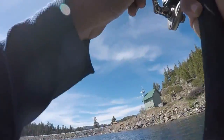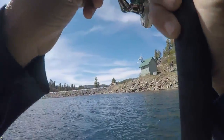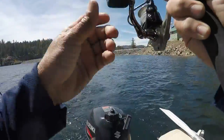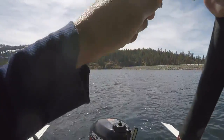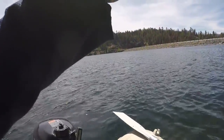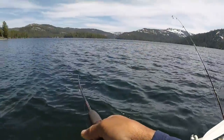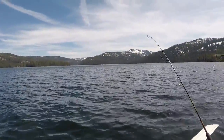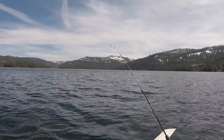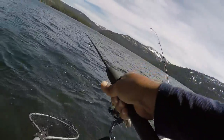All right. What I did here is I put on a woolly bugger and a slip sinker. I'm just letting it out there with like a 6-foot leader and a woolly bugger, and I'm just trolling it, and I picked one up. I wasn't getting anything close to the surface, so I just put on that same thing I was drifting the... Oh, there he is.